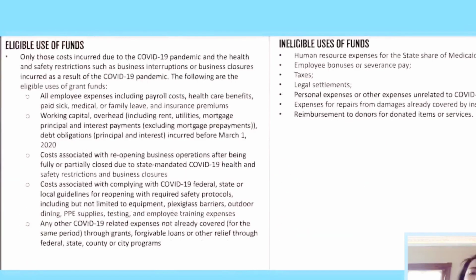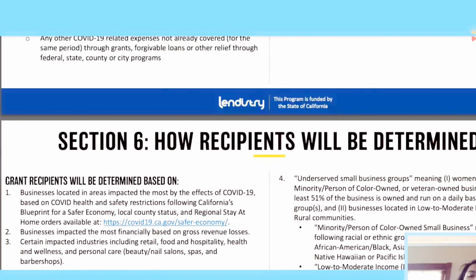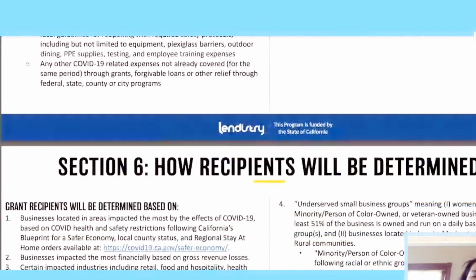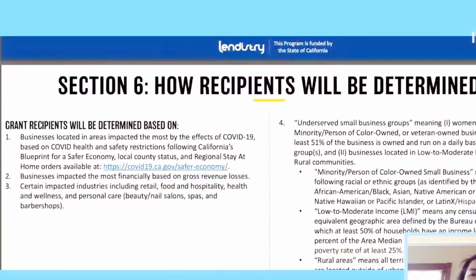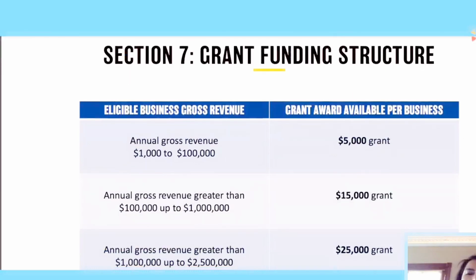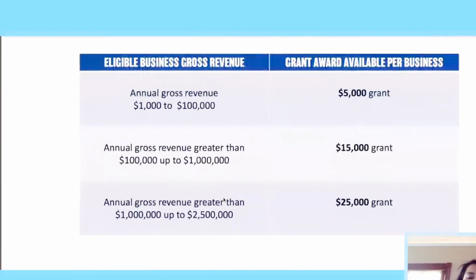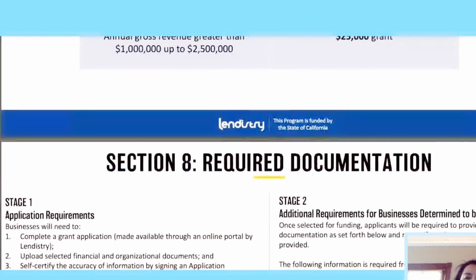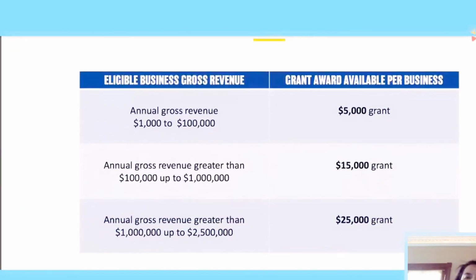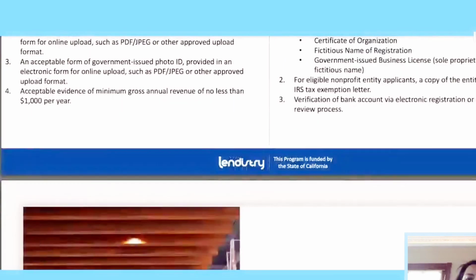It's the same as in my previous videos about qualification and how you can use the funds. That's very important, but I'm not going over it because you can see that in my other videos. This is an update video. The grant awards available depend on your income from last year. It's gross income, it says here gross revenue. And here is the required documentation that you need.